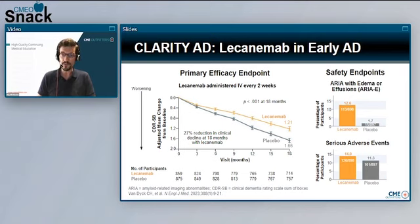So in this trial, which was a randomized control phase 3 clinical trial, multicentric, worldwide, it was performed in this patient population with an 18-month duration. And what else do we know? We know that the mean MMSE at baseline was around 24, and the primary outcome was CDR-SB.